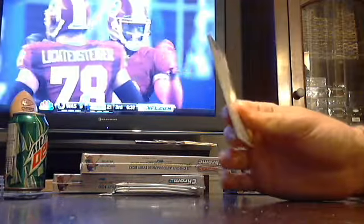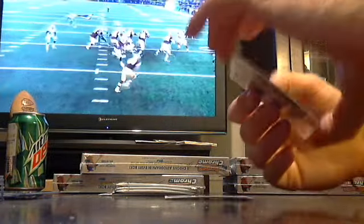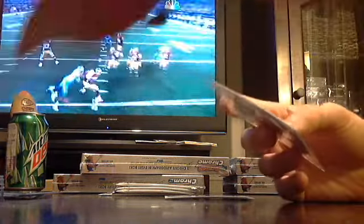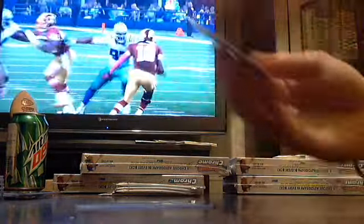Four base. Got a blue auto. Any takers on the blue auto? Set it right there. Any takers on the blue auto? Three base. That's unreal.